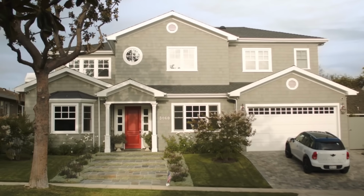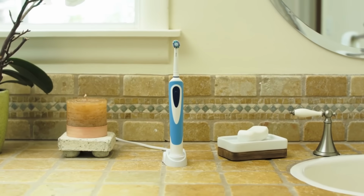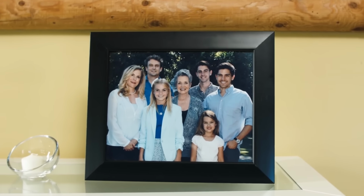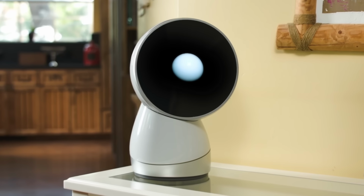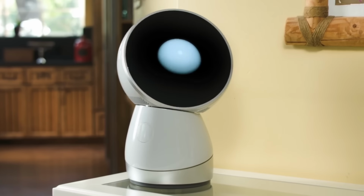This is your house. This is your car. This is your toothbrush. These are your things. But these are the things that matter. And somewhere in between is this guy. Introducing Jibo, the world's first family robot. Say hi, Jibo. Hi, Jibo.